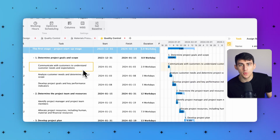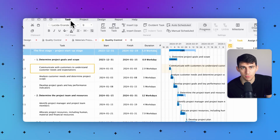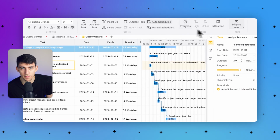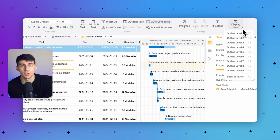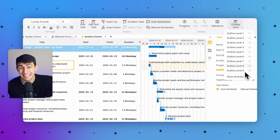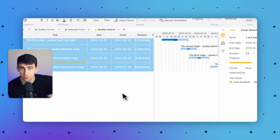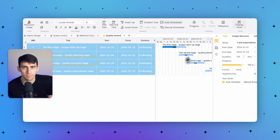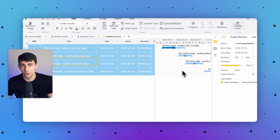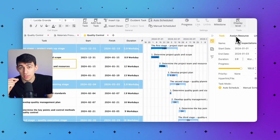In Google Sheets, you have to hide or show particular columns manually for your ease. But in eDrawProj, there are just a few clicks for this purpose. For instance, if you want to see levels or phases of tasks, go to this toolbar and click the display level there to choose outline level 1 or 2 or 3 from the dropdown list. It will start showing you the level 1 tasks together in the task sheet, as you can see here.